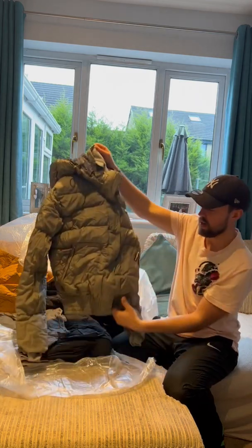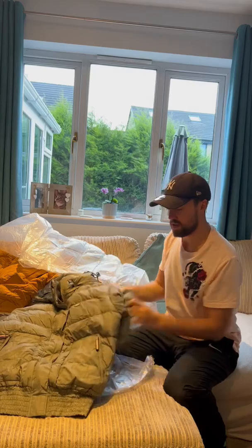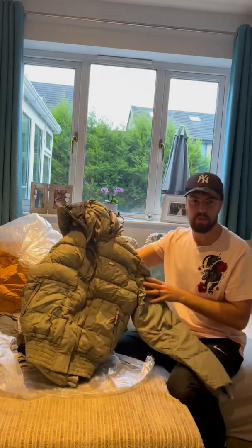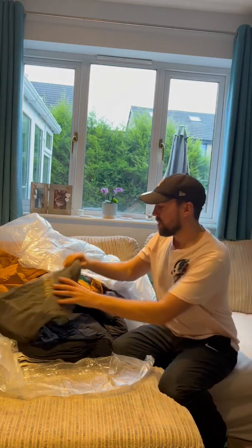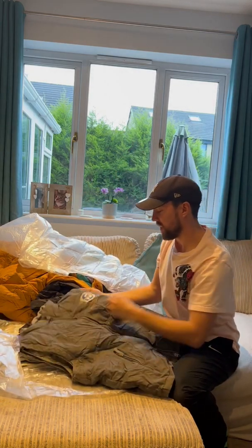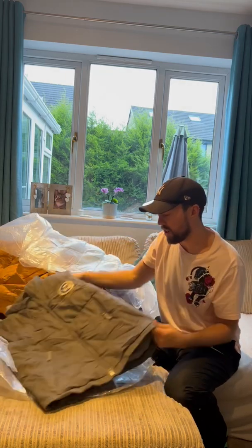Grey tag, men's size large, or is it women's large? Might be women's large actually, but decent enough. I prefer North Face to Nike, but it's decent enough. Napa Jury, I think that's how you say it anyway, the Norwegian one. It's a pretty popular brand.